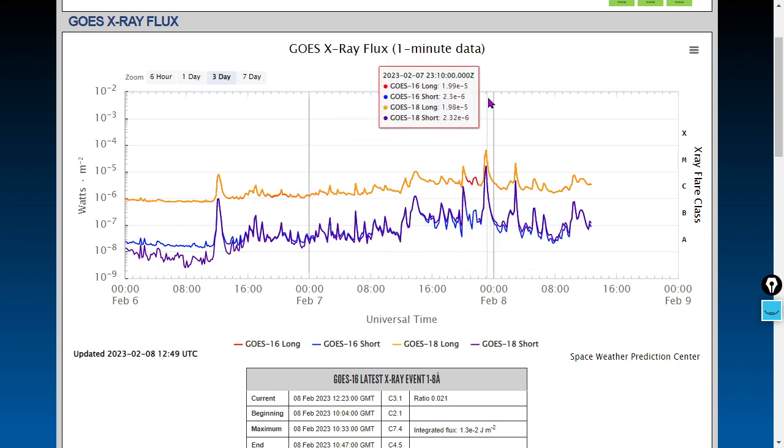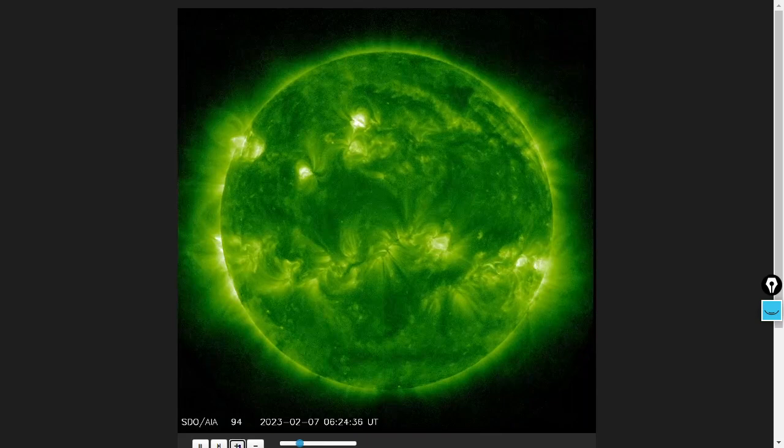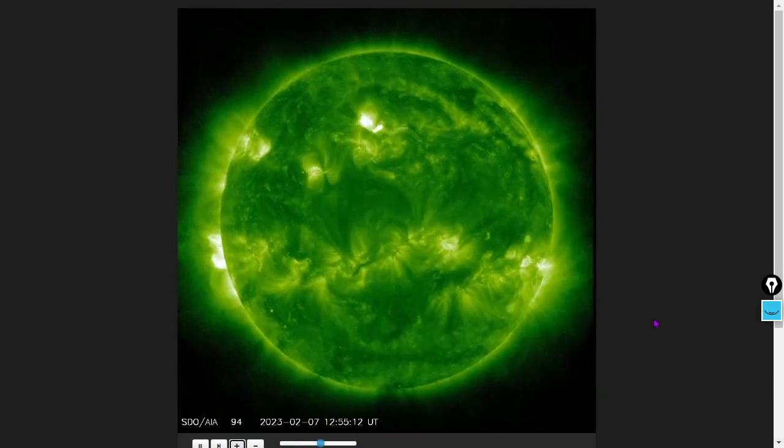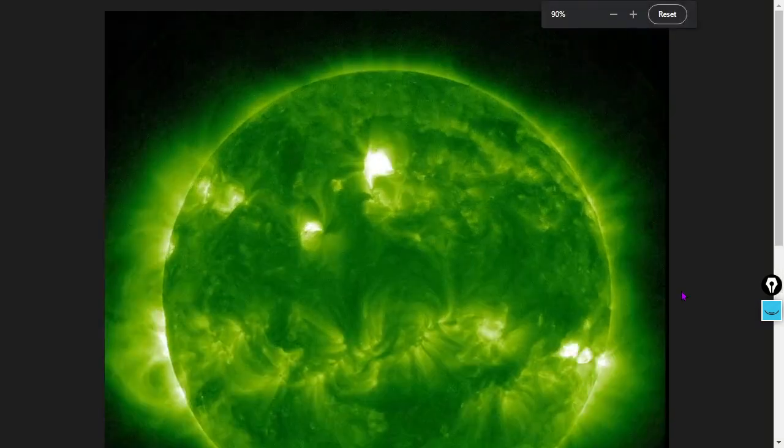Largest flare was right at 2300, and it was an M6.39 class flare, pushing the boundaries of an X-class flare there. So let's take a look at the last. This is actually just yesterday in 94 angstroms. And let's zoom in a little bit on this.